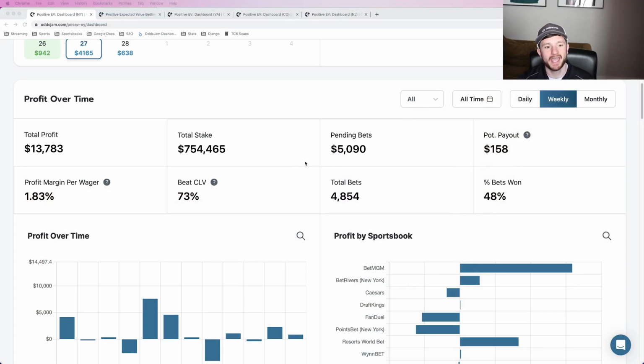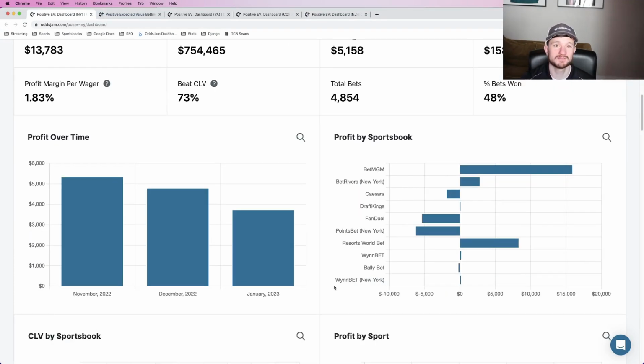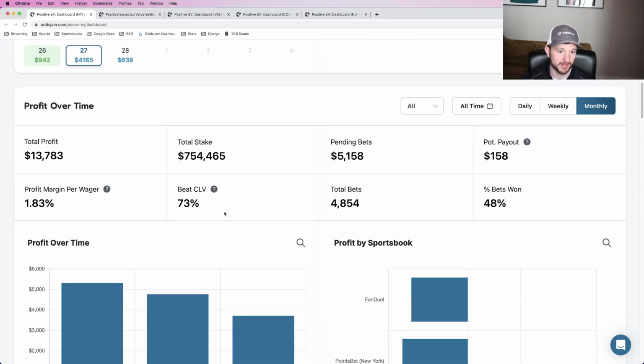So here is the screen of the bet tracker from this robot. In terms of the time frame, I'm recording this in February. So this test ran from November, December, January, obviously all the way through February, the month we are in now. And as we can see, the total profit is $13,700, all bets placed using OddsJam.